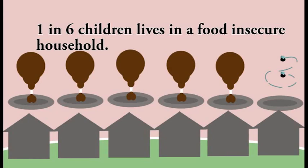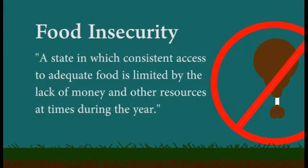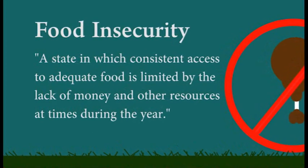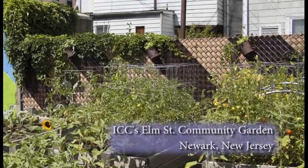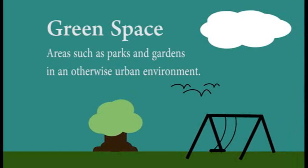1 in 6 children in the United States lives in a food insecure household. The United States Department of Agriculture defines food insecurity as a state in which consistent access to adequate food is limited by the lack of money and other resources at times during the year. This leads to food that strays away from nutritional value and prioritizes price. Urban gardens counter this issue by not only providing freshly grown food to these affected families, but by also providing green spaces for the community.